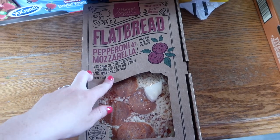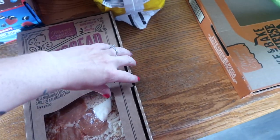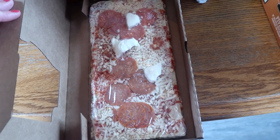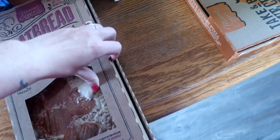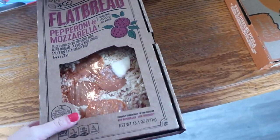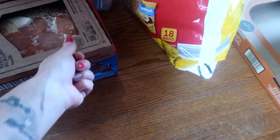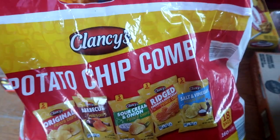I got this pepperoni and mozzarella flatbread for me and my husband to do a date night at home. I'm just gonna throw this in the freezer, and then one night when we feel like having a date night, I'll pull it out of the freezer, we'll bake it, and we will eat this and watch a movie or do something. I don't know, but just for a date night at home one day this month when we feel like having it. And the very last thing I got was this big old bag of potato chip mix.